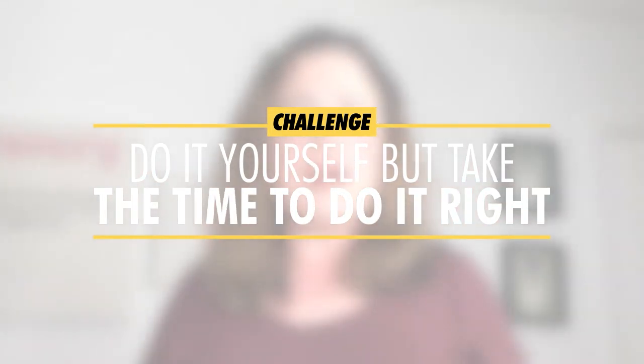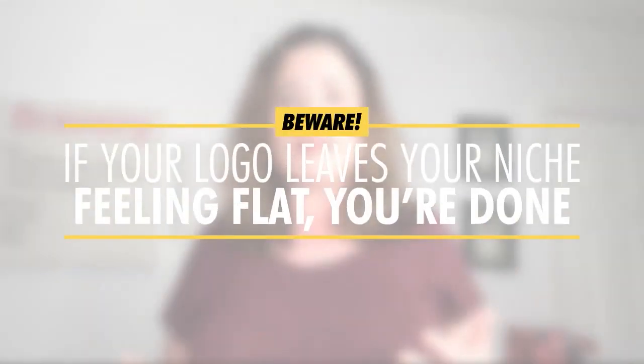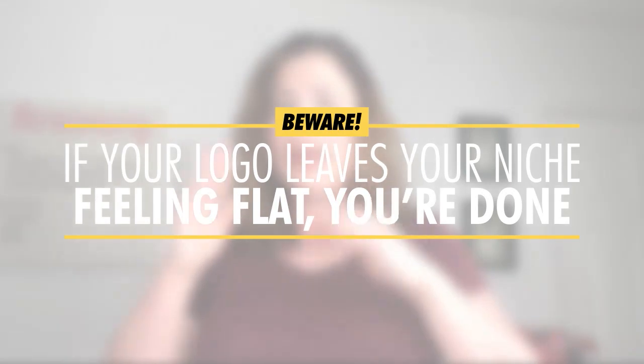Research everything from colors to fonts and all things related to logo design so that you know what you're doing. Unfortunately, this is not art class in grade school. Just because your logo looks nice doesn't mean it's going to be effective in fetching your niche to you and your business. If your logo or icon leaves your target audience feeling flat, you're done. You never get a second chance to make a first impression. Like all of the other branding elements, your icons must incorporate the language, the wants, the needs, and the desires of your niche in their design somehow.